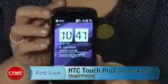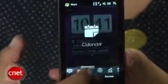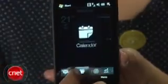The smartphone actually hasn't been announced for a US carrier just yet, but since there's been so much interest over the phone, HTC was nice enough to send us an unlocked European model so we could give you a preview. The Touch Pro 2 was first introduced at GSMA in February 2009, and it'll replace the HTC Touch Pro.